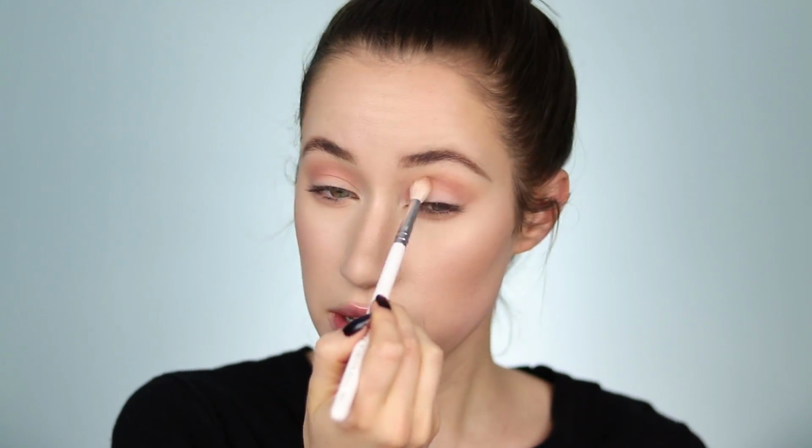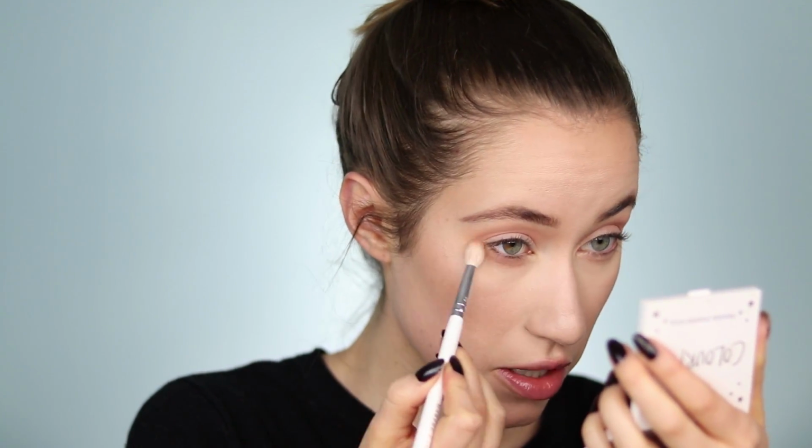And in the end, it's going to really help the third shadow that we apply blend into the other 2 existing shadows. I'm just going to take a tiny bit of that and run it across the lower lash line as well. This look is seriously so easy, but I think it's so pretty.